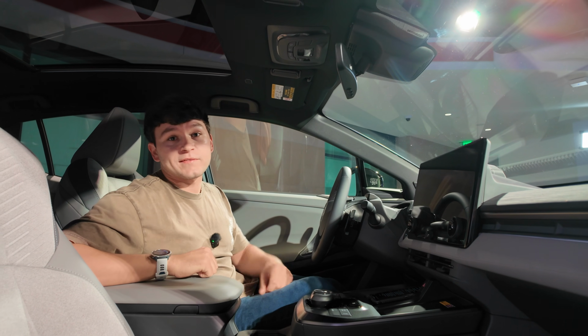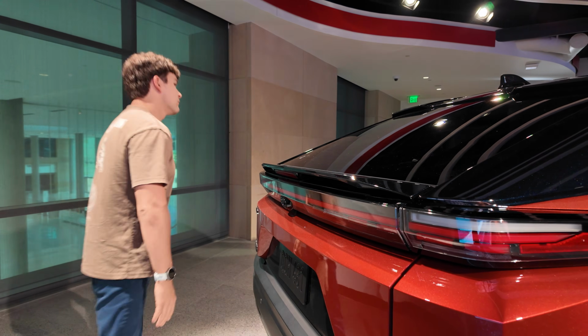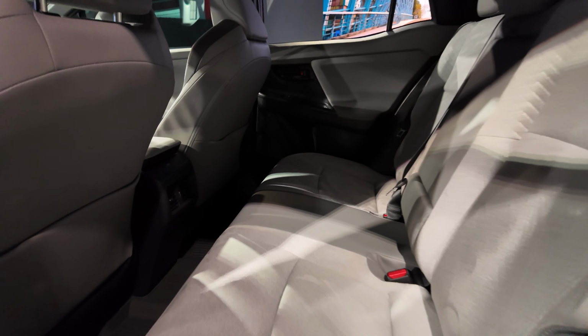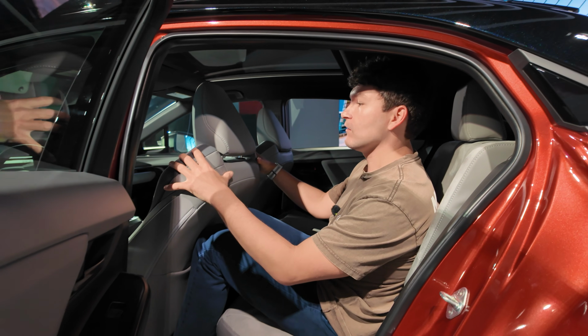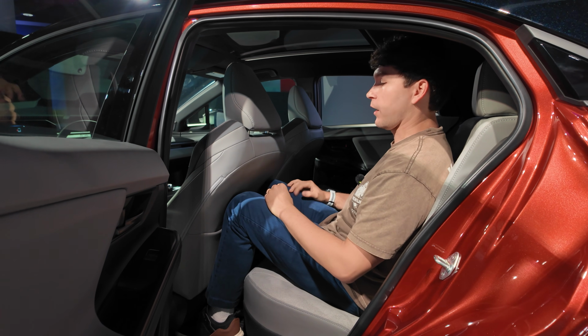Speaking of, let's go back there and check out the cargo space. Actually, I lied. I can't even open the liftgate right now. This pre-production model is not allowing me to do so. But we'll start with the back seat. As you can see, it's pretty tight. I don't really have much foot room, much knee room. Of course, this seat is a little bit further back, but when I was sitting there, I was pretty comfortable, so that's probably right about where I would be.